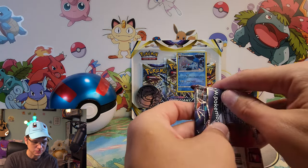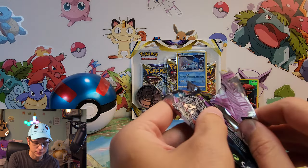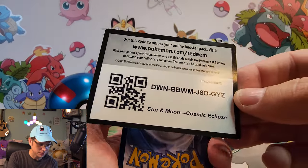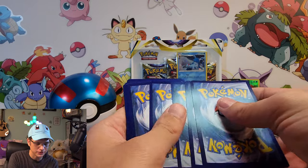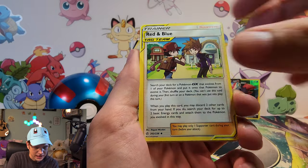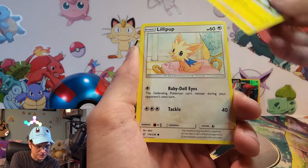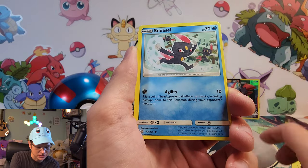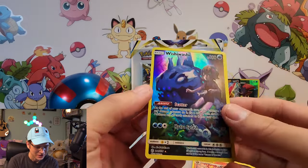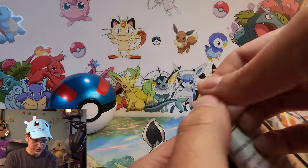All right, last pack of Cosmic Eclipse. Then we're going to crack open that Brilliant Stars blister and see what we can get out of there. Okay, this time, I'm going to do this the right way. I'm just going to flip it over. Bam, you won't see the code card, and you don't know what color it is. We're just going to see what happens. All right, Grass Energy. Red and Blue Tag Team. That's a good card to get into full art. Chaotic Swell. Type Null. Phantump. Magnemite. Lillipup. Trapinch. Sneasel. And we get a Wishiwashi in our trainer gallery and an Emboar. All right, look at that Wishiwashi. Let's open this blister.